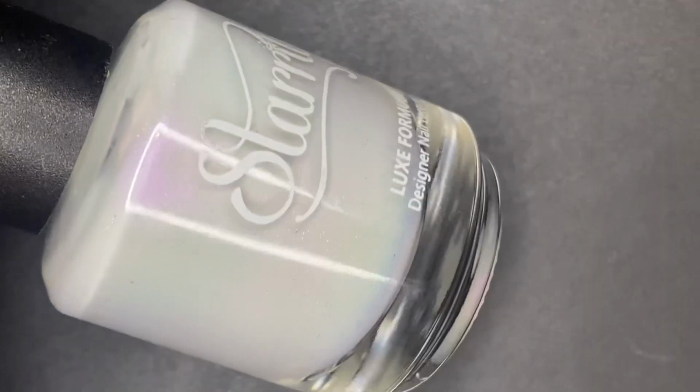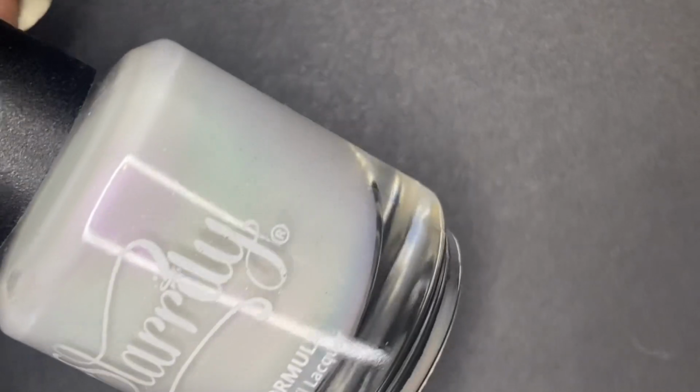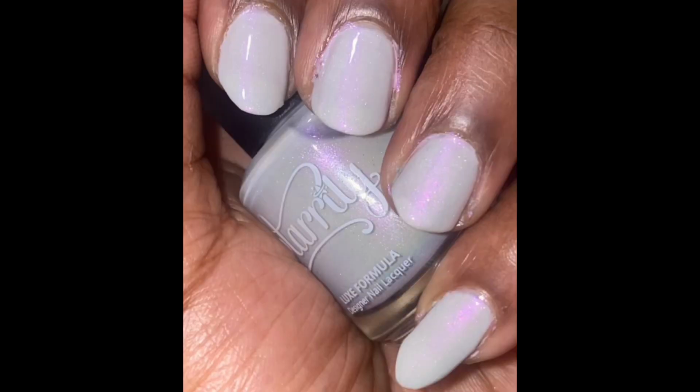This one is definitely out of the last 10 my top pick. This is Starly's Bean Toes. This is another glowy, ethereal polish with a gorgeous pink shimmer. Oh my goodness, if you're not into white polishes but you want an extra razzle dazzle, this is definitely a polish where you'll say, look at that glow, you guys. It's just so ethereal and heavenly to look at.